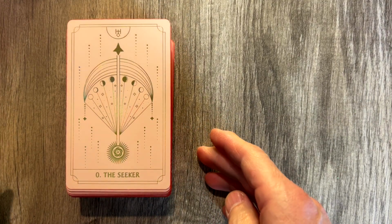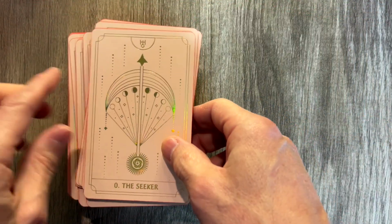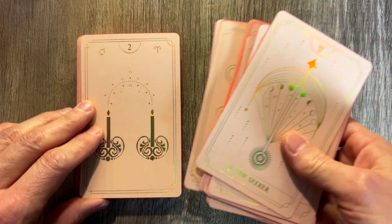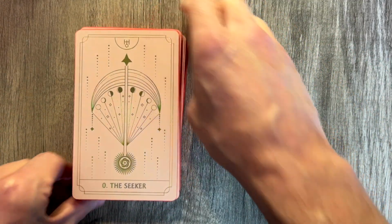All right, so let's look at this. Obviously, this is not going to be standard Rider-Waite-Smith. It does have a little bit of a different symbology and what have you. You do have the Seeker instead of the Fool. Judgment with the E. And I do like the astrology on the card too, which is cool. All right, let's take a look at this.